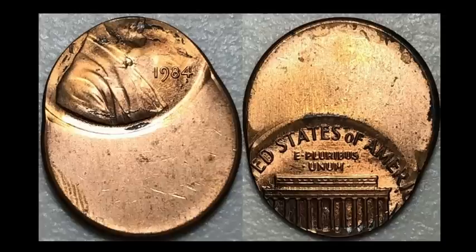Here's just a really nice 1984 Philadelphia Lincoln Memorial Cent. It's off center by about 55%, somewhere around there. Keep in mind, these are copper-coated zinc, so you'll see some exposed zinc in certain areas here. This coin sold for $21.34 with 9 bids. Again, this is probably a need for a date set of this error type.